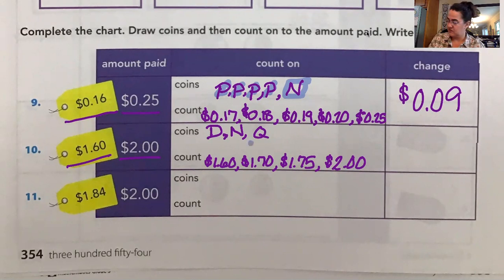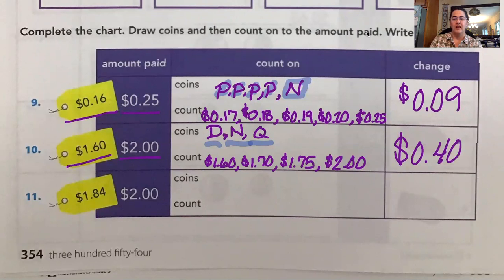We have 25, 30, 40 cents. So we're going to show it just like this. Okay? I know it looks like a lot of steps. You're fine. You know how to do this. Take your moment, finish it up, push stop if you want to. If you need me to help you finish, stay tuned.